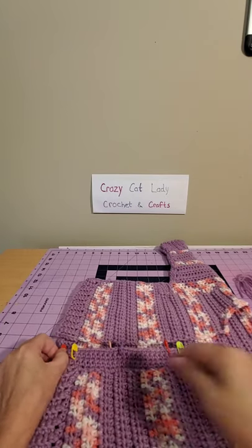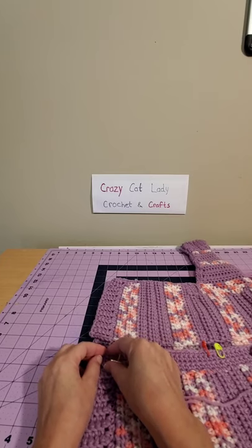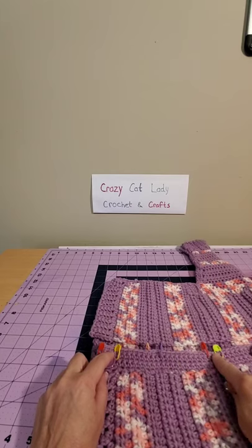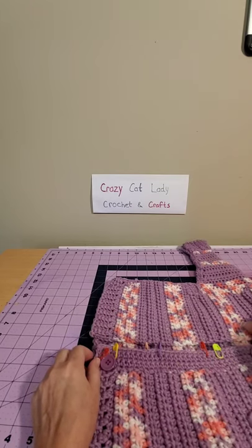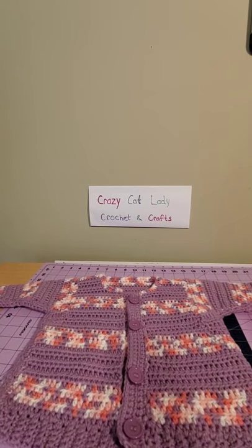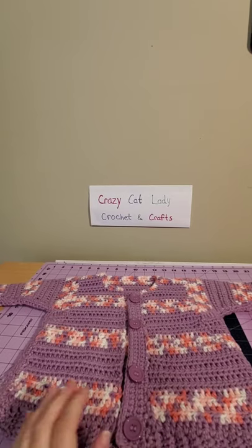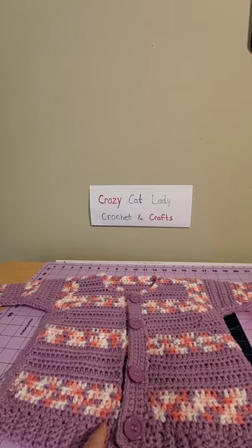That's the plan. All right, so I'm going to finish sewing these buttons on here. I'm going to put one button in each one of these spots. And then when I get ready to make the buttonhole panel, I'll come back on. Okay, so the buttons are on. Now comes the fun part of the buttonhole panel.